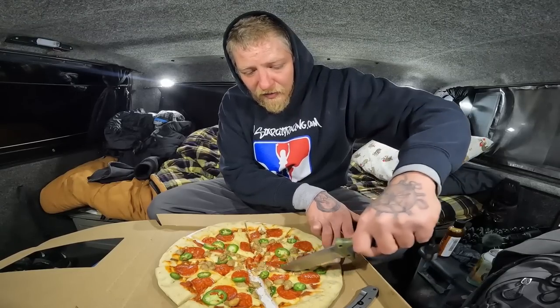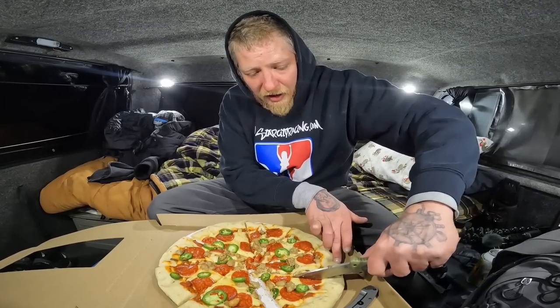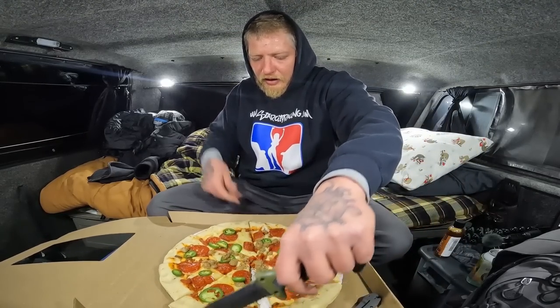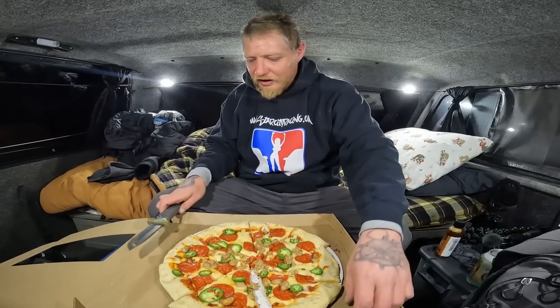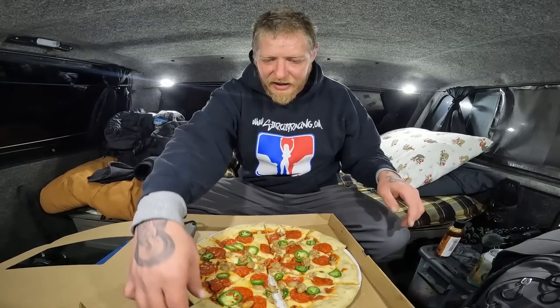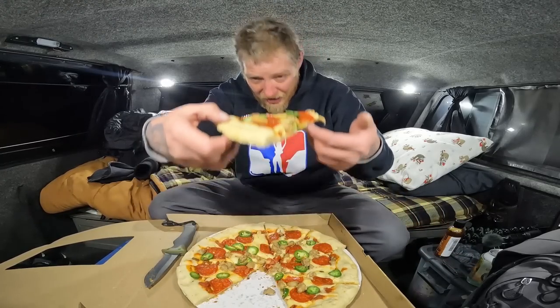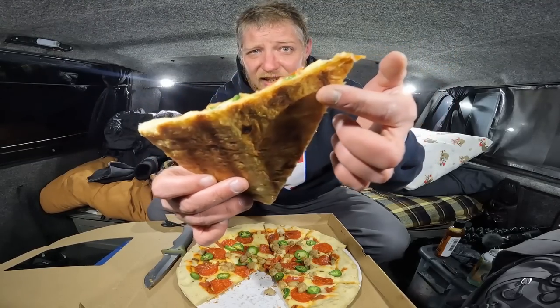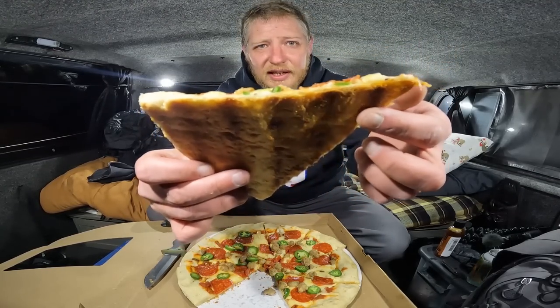I'm just thankful that I didn't completely burn it and ruin it. I'll show you guys the bottom of the crust here a little bit better. Here we go. Stoked on this, guys. This smells amazing. Looks amazing. And we'll see if I can show you the bottom of the crust there without spilling everything. Oop, I'm spilling a little bit.